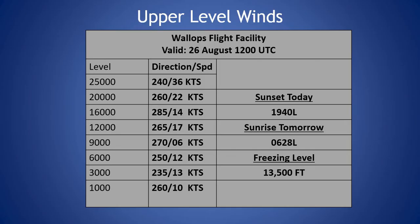If we look at the upper level winds from this morning's balloon sounding, we have generally westerly winds up through the column, fairly light with the exception of the peak wind at 25,000 feet at 36 knots. The freezing level is at 13,500 feet.